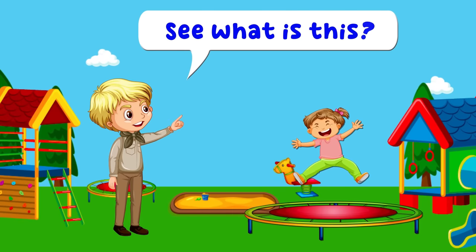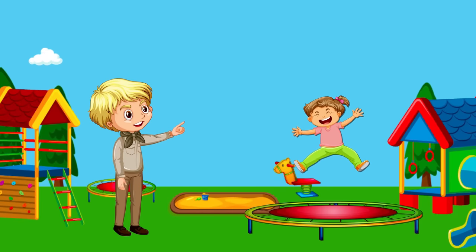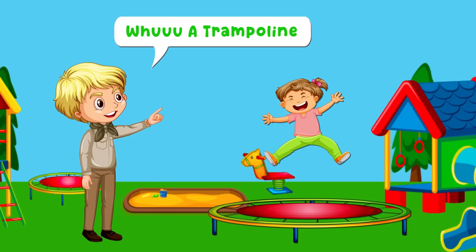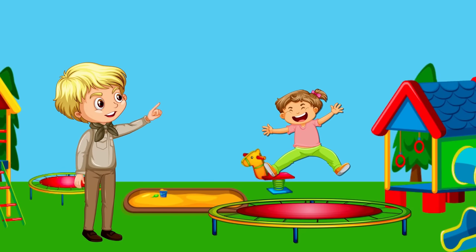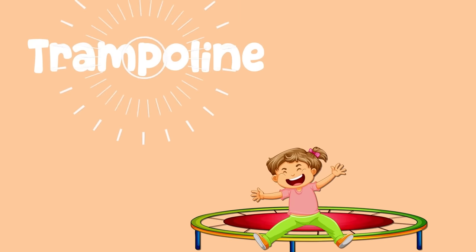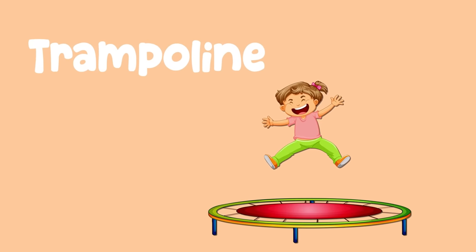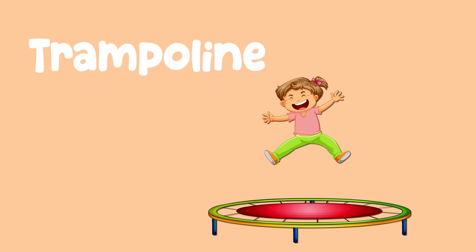See, what is this? Whoa! A trampoline. Trampoline. A bouncy surface for jumping and bouncing.